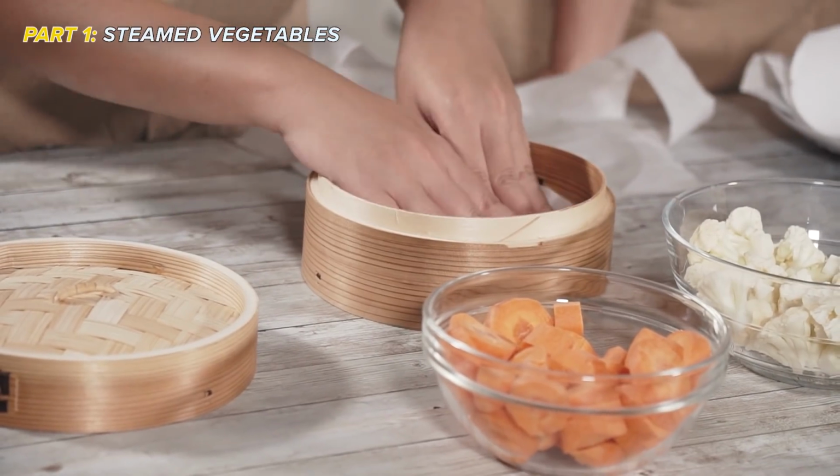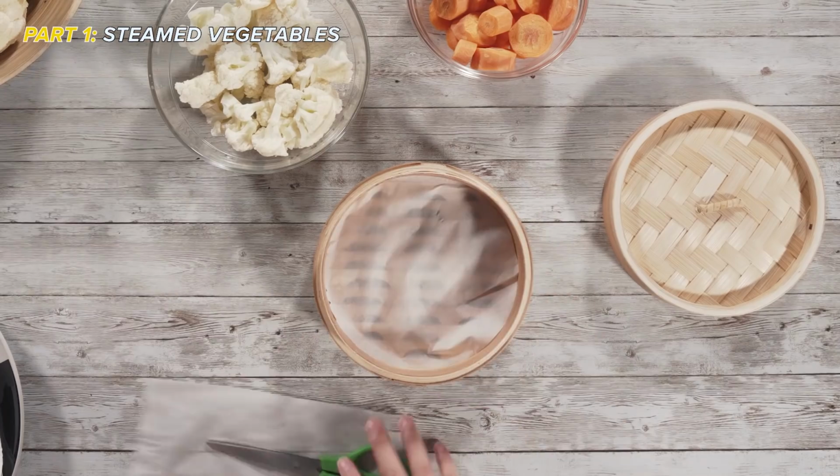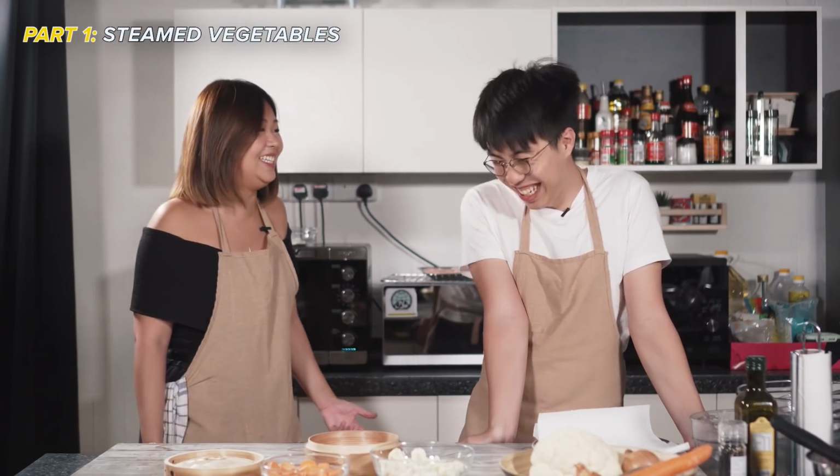Okay. Is it okay? Yeah. Chef? I think it's a very good effort. But actually there's another way of steaming without cutting. So. What? Yeah. You trying to trigger me again? It's the last one actually.